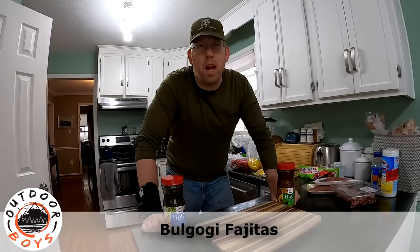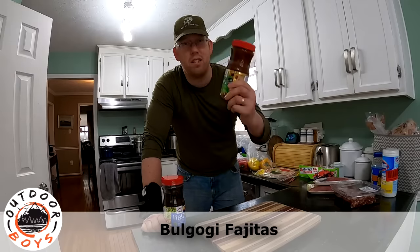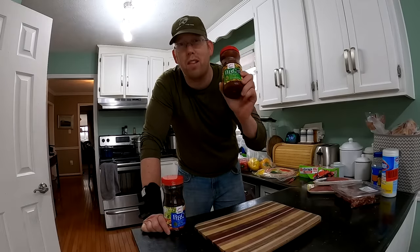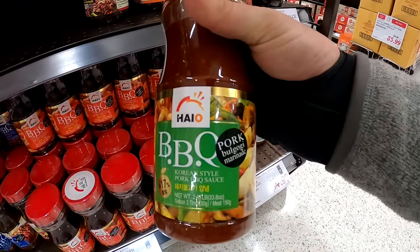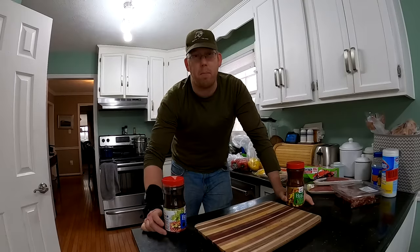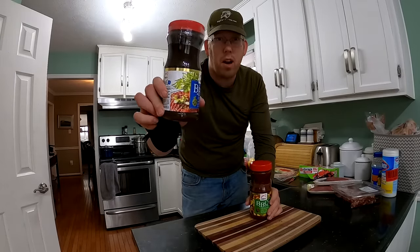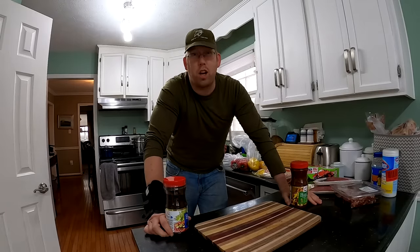All right, guys, we are gonna make bulgogi pork fajitas. Bulgogi sauce is a sweet marinade used on pork meat in Korea, and it is wonderful. You can find this in most Korean and Asian supermarkets, and you can even find it online through places like Amazon.com. Now, bulgogi goes with pork, and kalbi marinade goes with beef. Both can be used. They both work really good in this recipe.